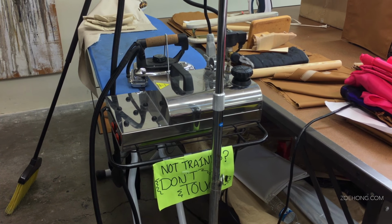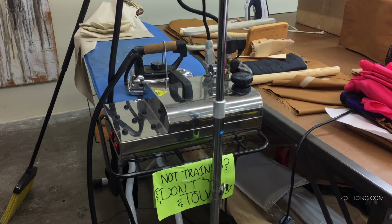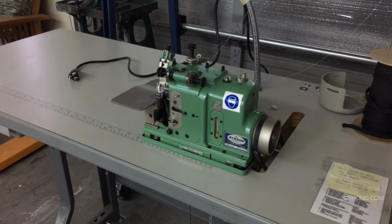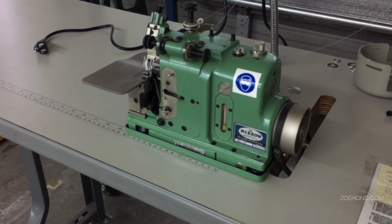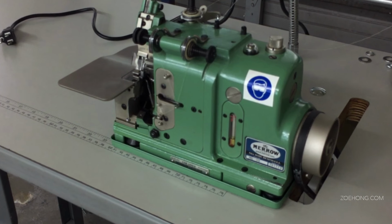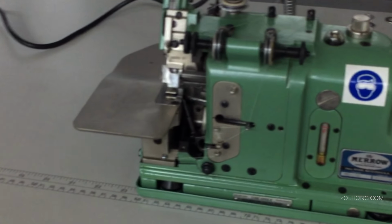learn before you do. I used to have one of these. I don't really need one anymore. I used to do a lot more cutting and sewing back when I had the industrial steam iron. But now that I don't, I can't really justify the expense. I think this is a Marrow pearl stitch machine.